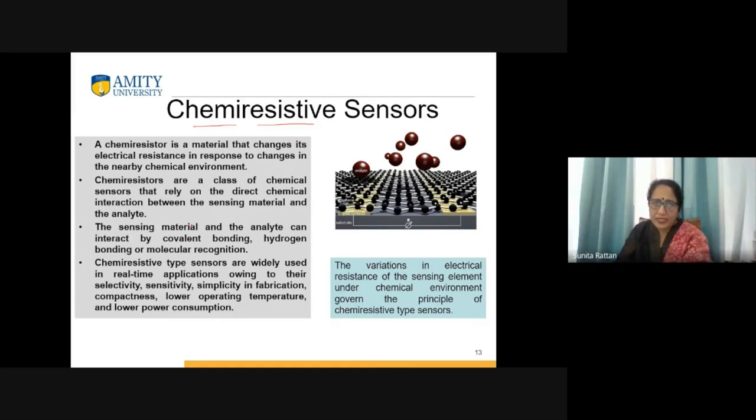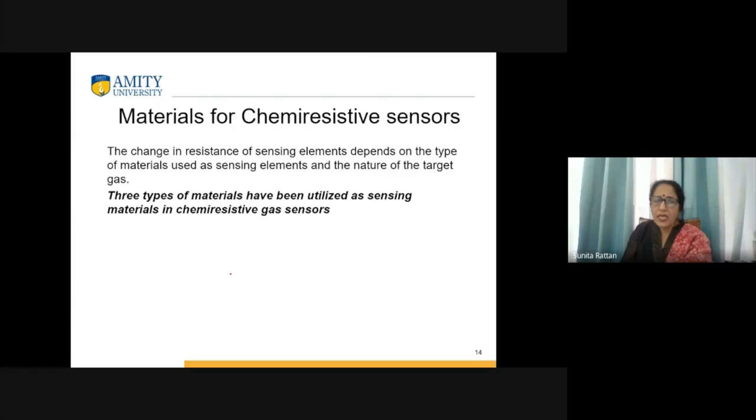So I can say that chemiresistors are a class of chemical sensors that rely on the direct chemical interaction between the sensing material and the analyte. And the sensing material and the analyte can interact by covalent bonding, by hydrogen bonding, or by molecular recognition. They are widely used in real-time applications owing to their selectivity. They are highly selective, sensitive, simple in fabrication, compact, and have lower operating temperature and lower power consumption, right?